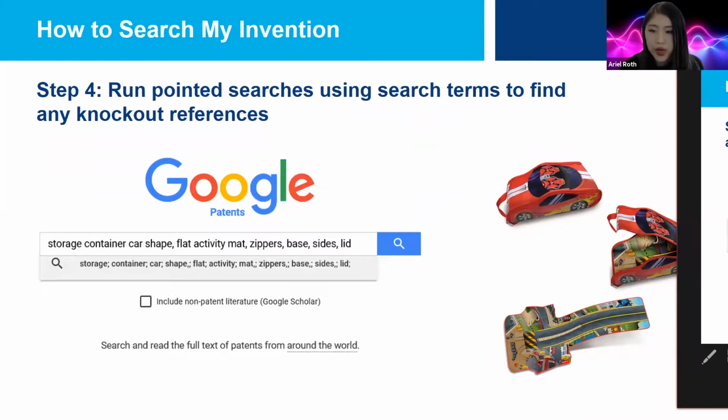We'll run a more pointed search using the search terms we just discussed. Here I've tried to put in storage container, car shape, flat activity mat, zippers, base, sides, lid. So we try to list the components we discussed, and we listed the functions.